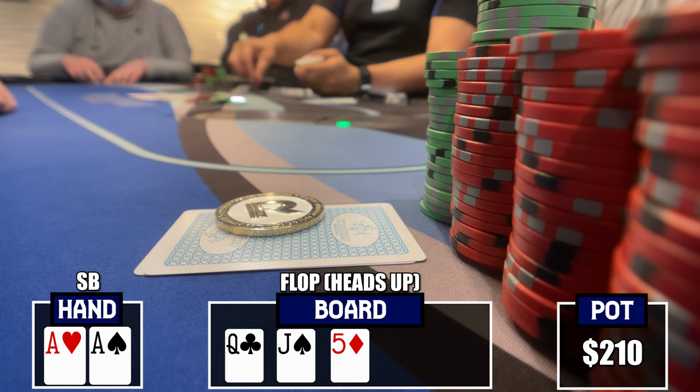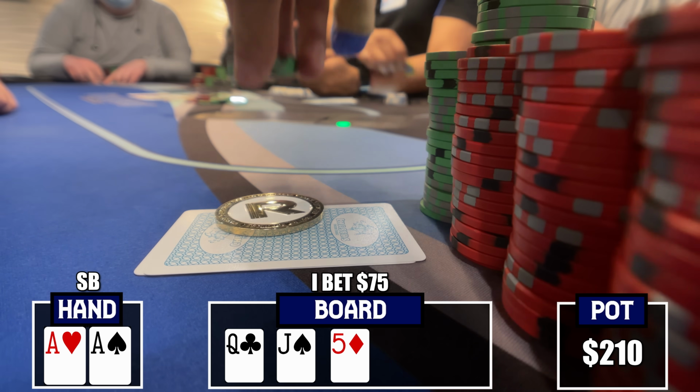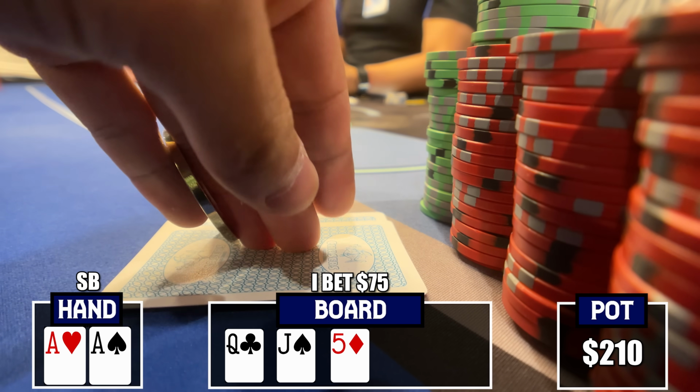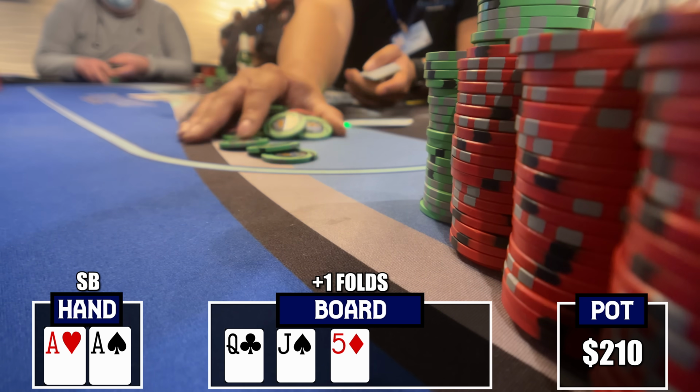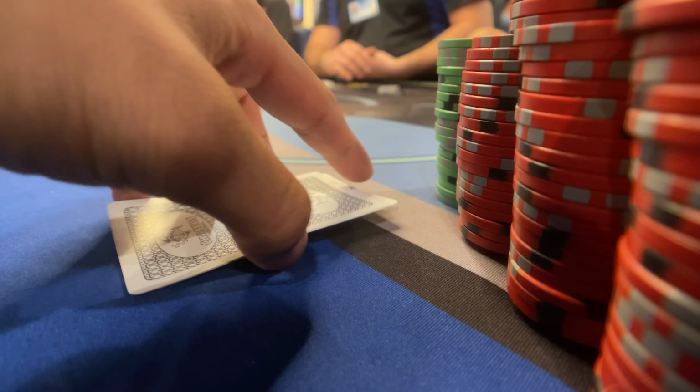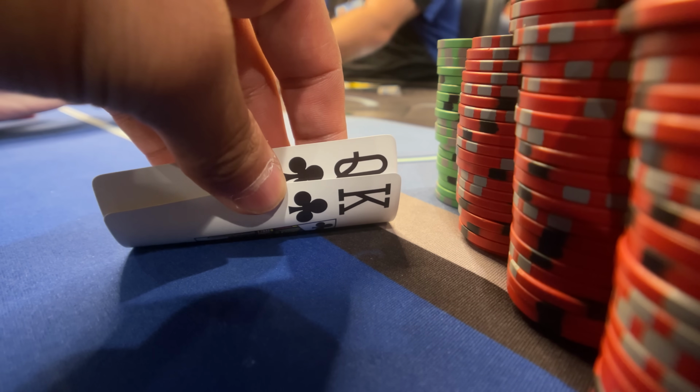We bet close to 3/4 pot, $75. No value for us. This hand just stops here as the +1 player folds. So far, to be honest, easy game right now. Things are going smoothly. Let's keep the run good alive here with the King Queen of clubs in the cutoff.